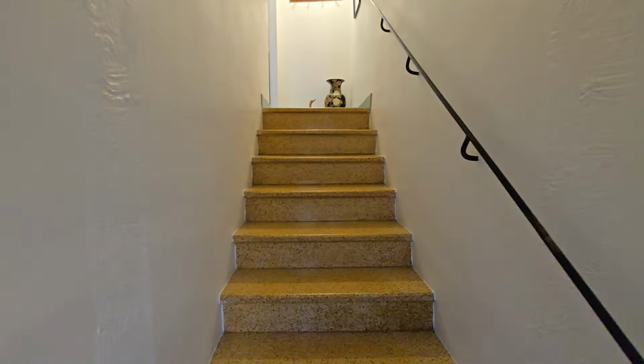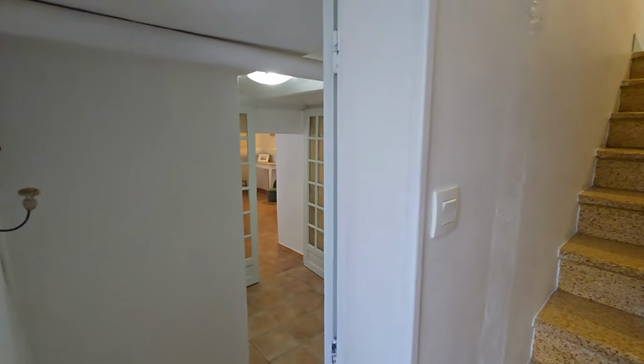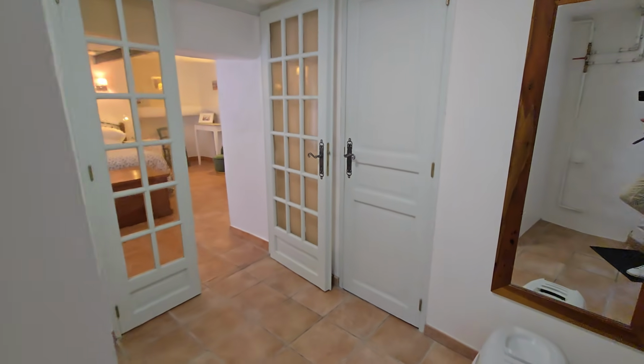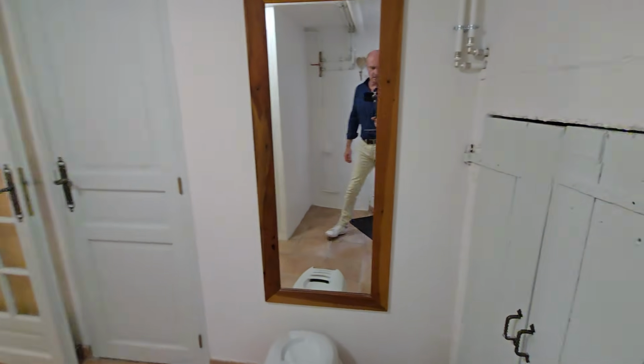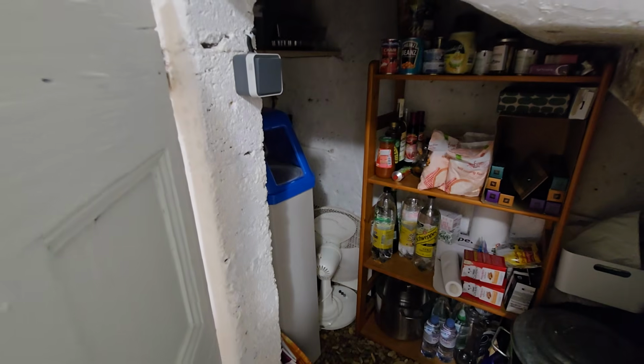Okay. Right, so straight in, and we're going to go left down just 2 steps to the ground floor, where we've got a lobby area. Then there's an understairs storage area here, which is always useful, and in there is a water softener.